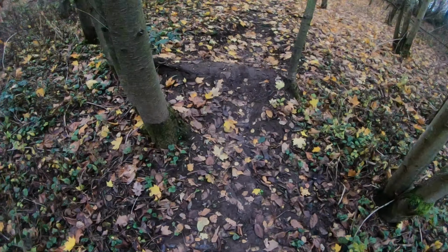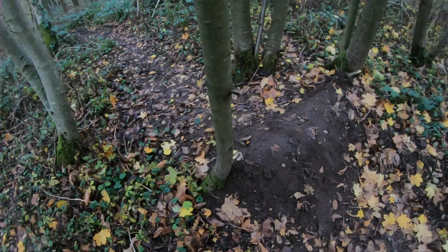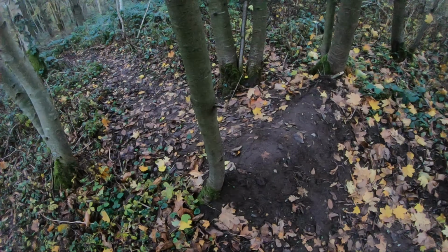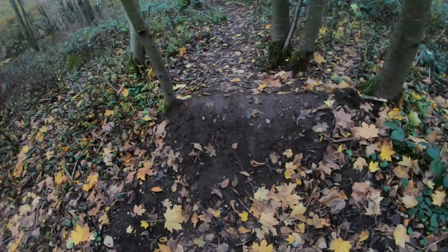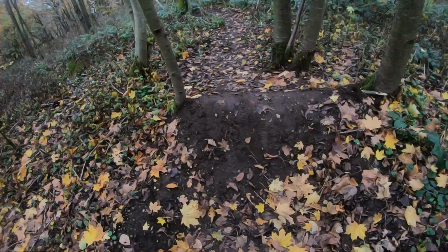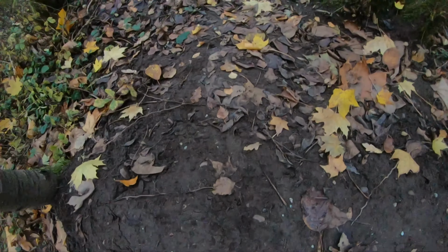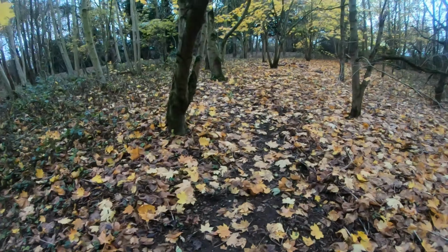Yeah, this was meant to be a roller, but it's not. I do roll over it though, so does that make it a roller? I don't know, I'll have to watch the camera back. I feel like it's a bit of a sender. You've got one tree to watch, then the other, but I mean, there's the tyre marks. It seems to go over it. I think I'm rolling it. I quite like that anyway. It's a nice little feature.